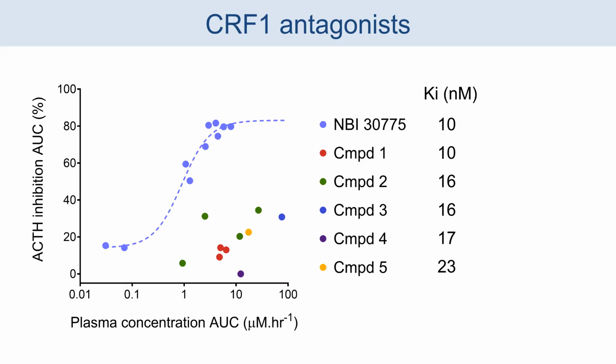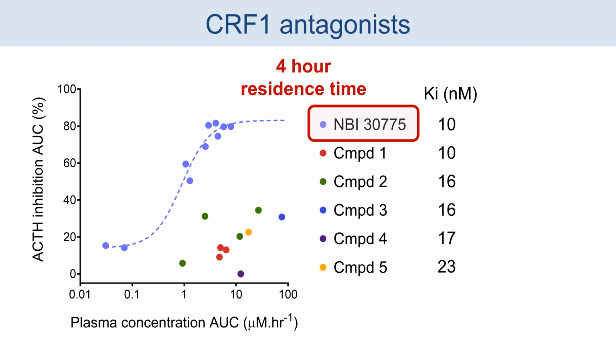We solved this problem when we discovered our binding assay wasn't reporting the affinity correctly. This occurred because of binding kinetics. Specifically, the residence time of the molecules on the target was really long for some of our most active compounds. For example, the target residence time was 4 hours for our first clinical compound here.